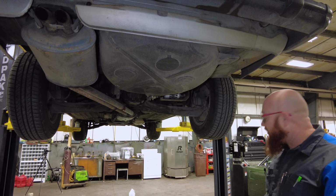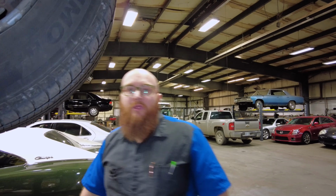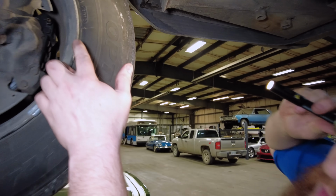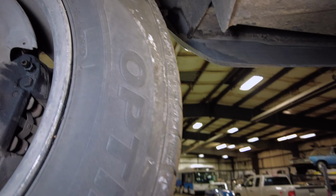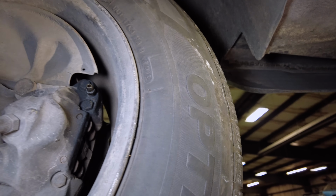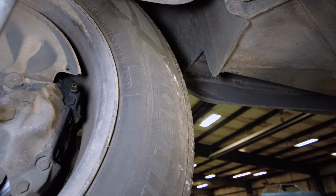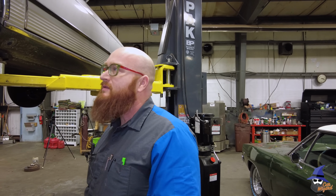Let's go ahead and check these tires. Okay, and here we find on the inside of the tires actually where it's at. 29th week of 2012. These are very old tires. Some things are starting to add up here that's showing that this car's been sitting a while. So let's talk about that. Let's get this thing back on the ground.